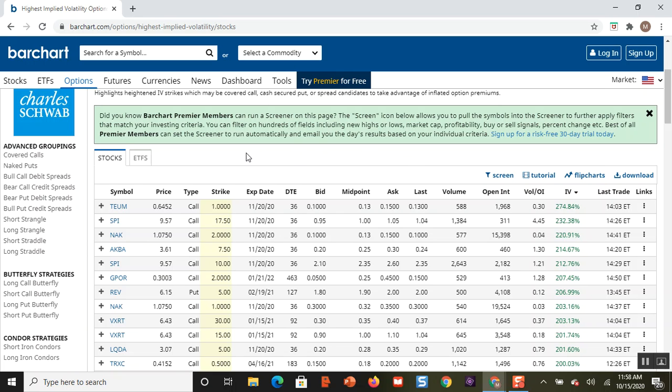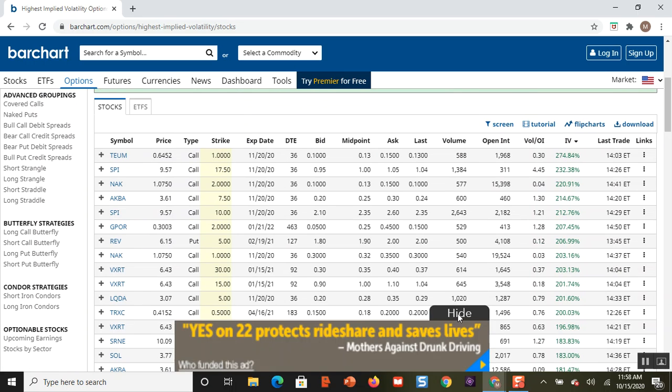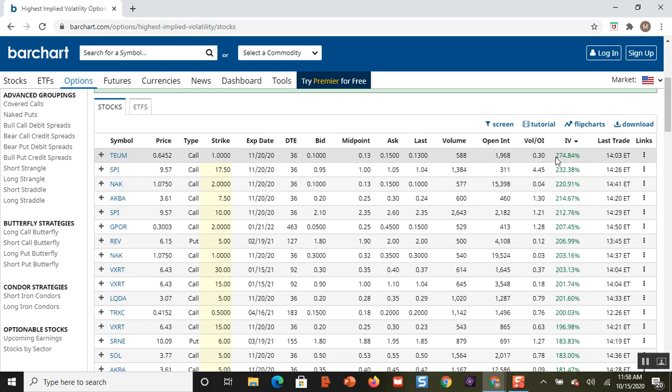So these are the options with high implied volatility, and you can see right here the green numbers. I apologize for all these ads. You can see all of these options are popping. 200% would be triple and higher. So I start at the top and I look at the strike prices. So this one, I'm not going to be selling any options that have a strike price of 64 cents. That's a little bit out of my risk tolerance.